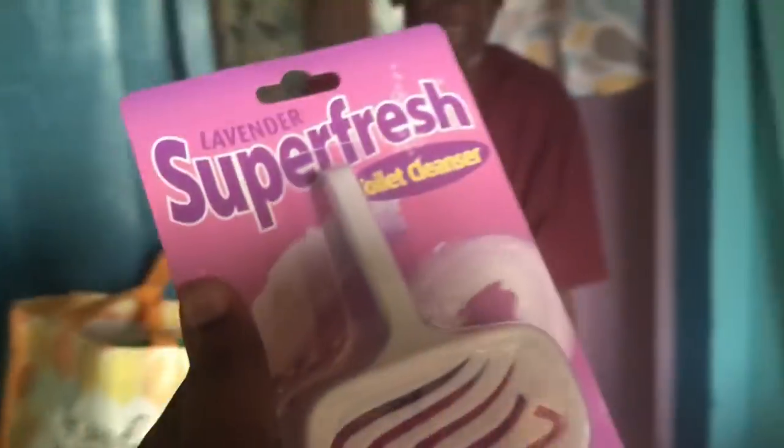You have put it under there? Mm-hmm. Alright, and look here now. You remember this thing that you asked for the bathroom? Look here, Archie. The thing where you said we make it smell sweet. Yes, alright, come.